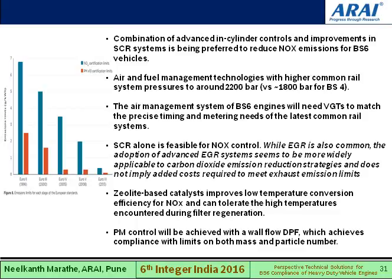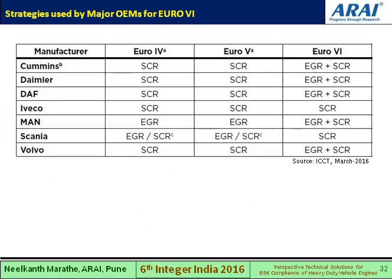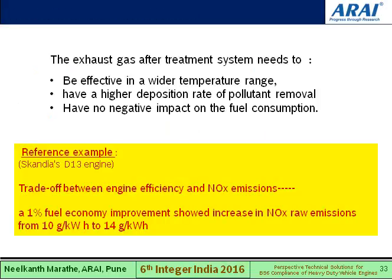In the Indian scenario, we have to find out one place is the cost, other side is the reliability of operation. So therefore, the catalyst material and the choice of the material from the point of view of cost and reliability of operation and real drive emission has to be met. Therefore, there is going to be a lot of debate between zeolite based and copper based catalytic. These are some of the examples of what people are doing globally. The exhaust gas after treatment system, therefore, in my opinion, needs to be effective in a wider temperature range, have a higher deposition rate of pollutant removal, and should have no negative impact on the fuel consumption, because that is very prime.